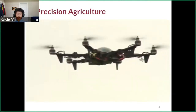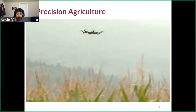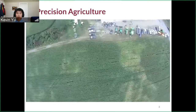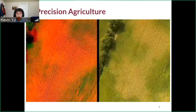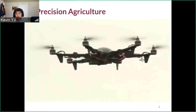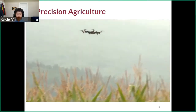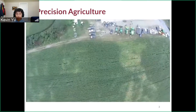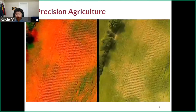So let us consider the application of precision agriculture. The goal of precision agriculture is to do agriculture in a data-driven fashion. By supplementing the manual data collection with UAVs, we can get detailed information on the crops and determine whether or not we would need to provide more water or nutrition in certain areas. While we can manually pilot the UAV, to really scale this, what we need are efficient path planning algorithms designed to cover these farms and gather data.